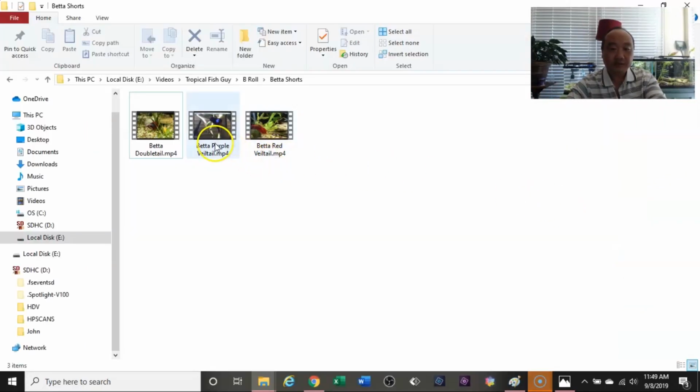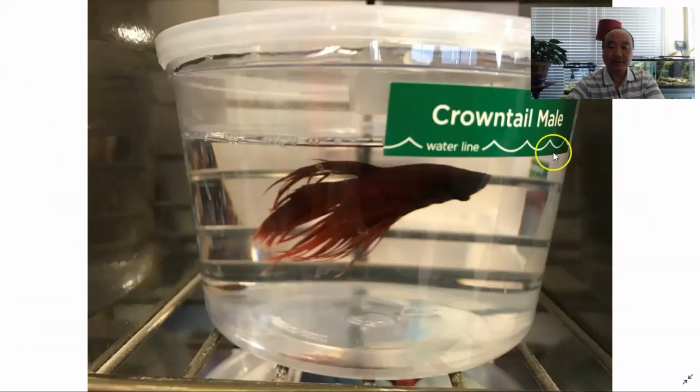Next comes up the crown tail male. Crown tail is a betta that has edges on the tail, like the prongs on a crown. I suppose that's how they got the name, but they're very pretty. They look like the veil tail, except they have the spiky long crowns on their tail.